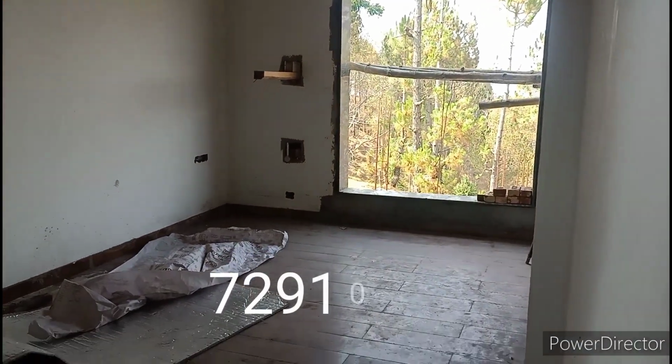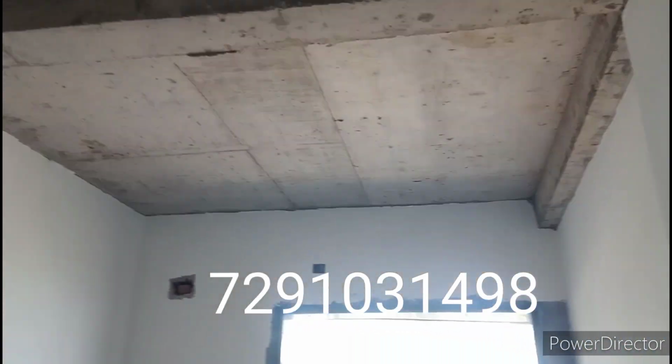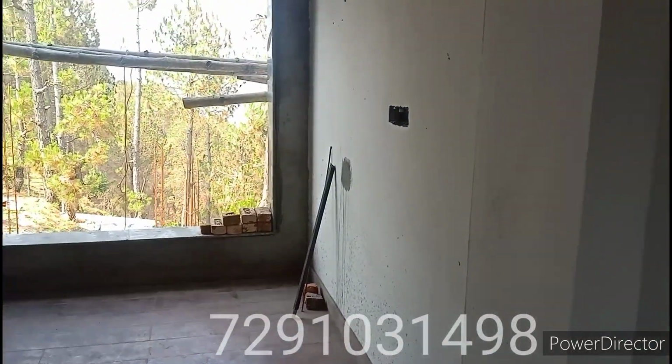So let's come to the first floor. So the quality of construction is really nice. You'll come to know once you see the whole cottage. So this particular space is for decor. I mean, anything you want to put. Okay. So this is the second bedroom. A very spacious room.